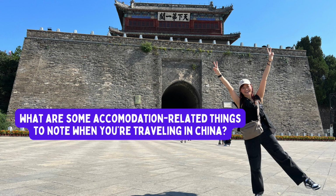The last question. Some accommodation things to note when you're in China. We stayed at some internationally recognized hotels such as Howard Johnson with the IHG hotels, and there were absolutely no issues. But do take note that in China there are local hotels whereby they only accept local citizens, and even if as a foreigner you have pre-booked that particular hotel on booking.com or even agoda.com, they may not know the actual situation on the ground.